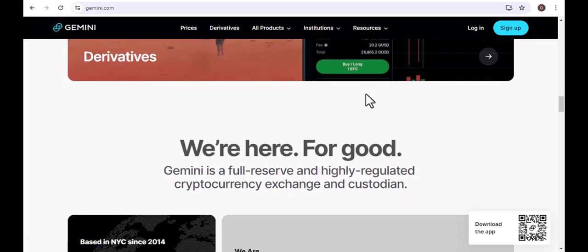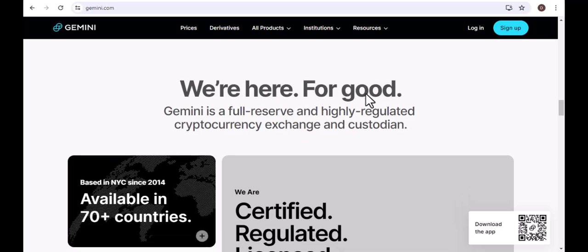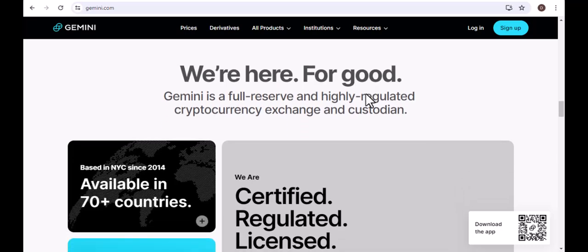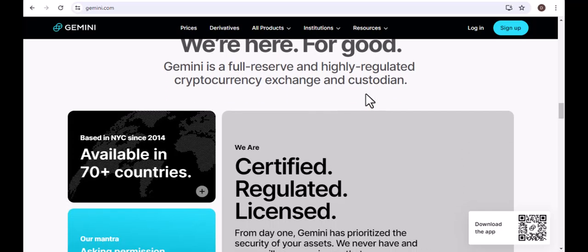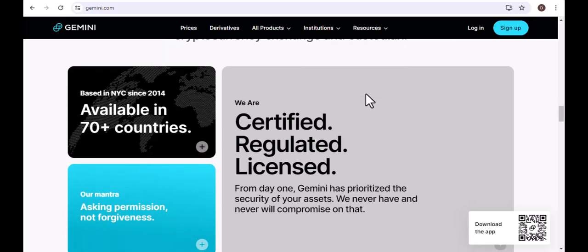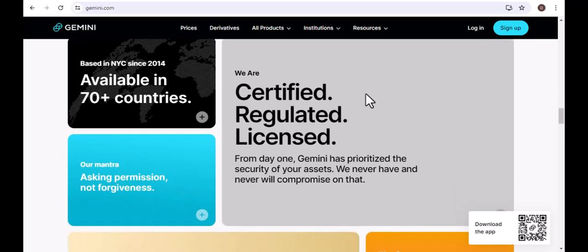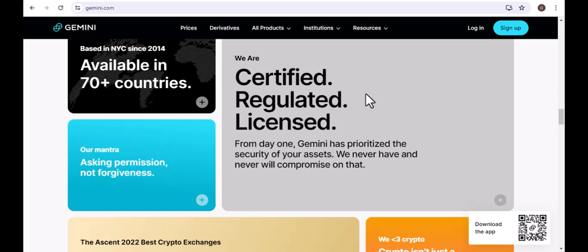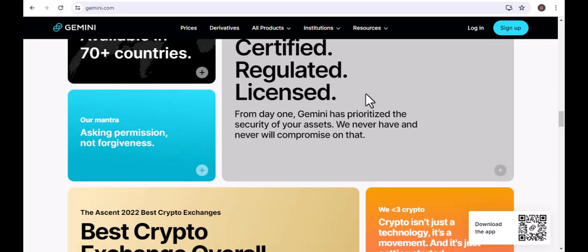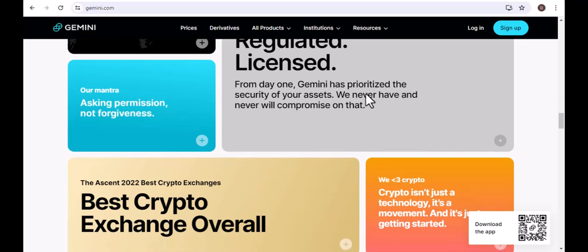A critical point for both ACH and wire transfers is to ensure that the name on your bank account exactly matches the name on your Gemini account. Any discrepancy can lead to significant delays or even the rejection of your deposit, as Gemini adheres to strict Know Your Customer (KYC) and anti-money laundering (AML) regulations. This identity verification is a fundamental aspect of operating a regulated financial service.